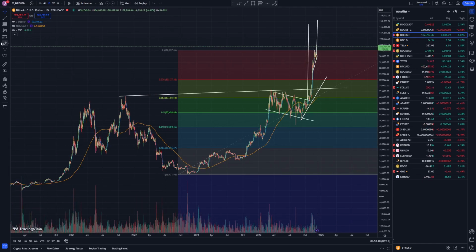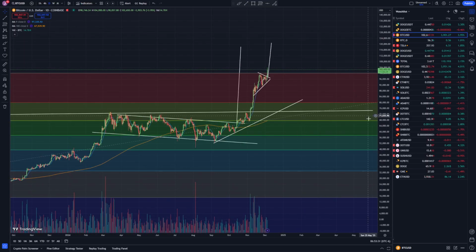But on this Bitcoin chart, we had a cup and handle pattern. We broke going to the upside, or we broke the channel pattern going to the upside. Once we do that, then we can drag from the top to the bottom of the cup, drag this to the breakout, and that's what gives me that target of around $120,000. And it looks like we're getting super close.